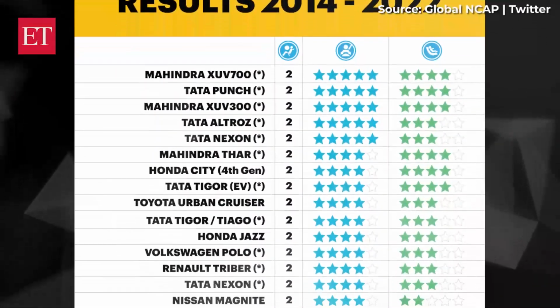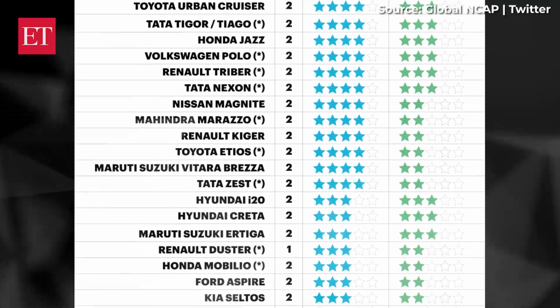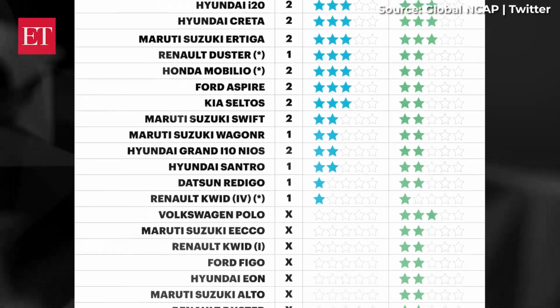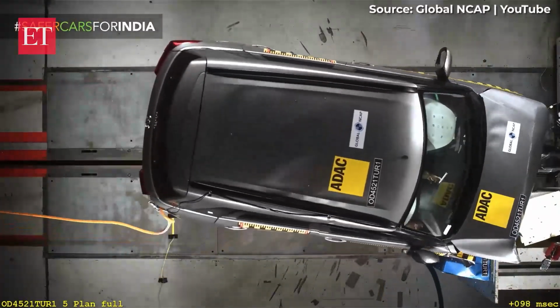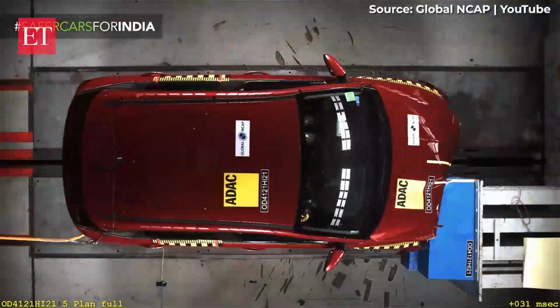For comparison, here are the safety ratings achieved by some of the newer cars sold in India. To be sure, all cars sold in India comply with the safety standards set by the Indian government. The tests conducted by NCAP are under much stricter conditions and are not mandated by the law.